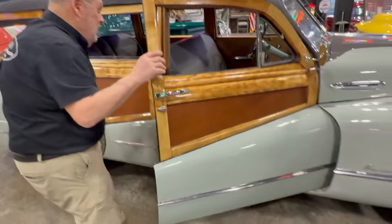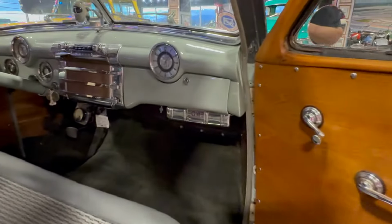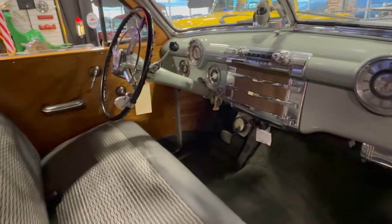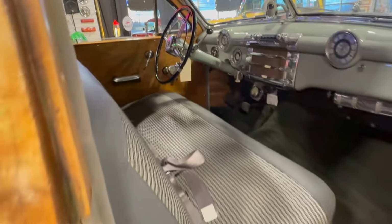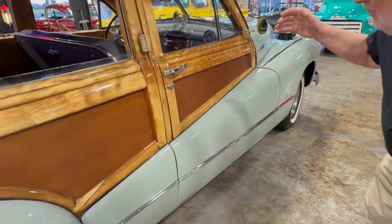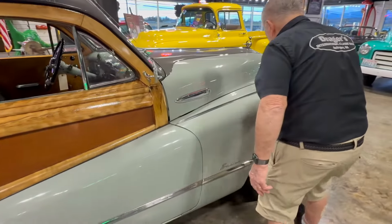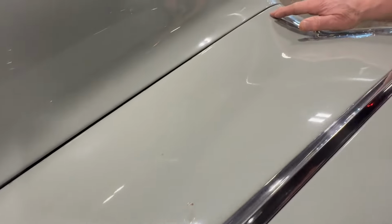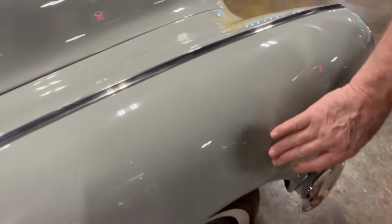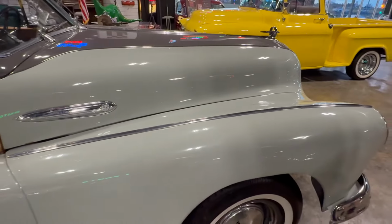And this side here, it's the same way. You can see all the carpets are all good in there. It's even got a tissue dispenser right there, it looks like. Got a compass. I mean, it was set up to drive down the roadways. All closed good. And I think there's a couple more spots up here. There's a spot right in here you can see. There's another spot there. There's a couple of little spots right there. But overall, I think you'll find it's a really solid car, and you'll enjoy driving it.